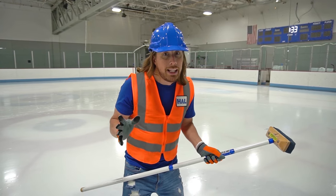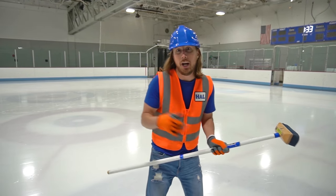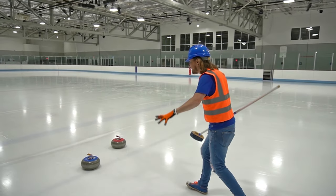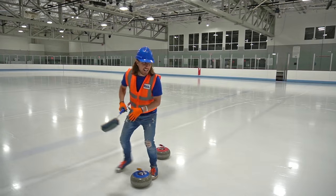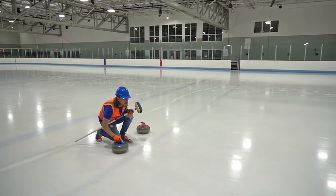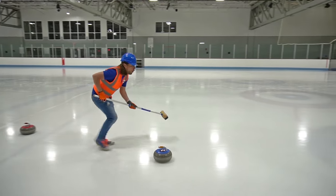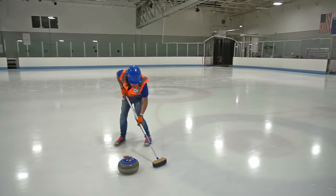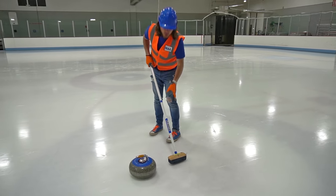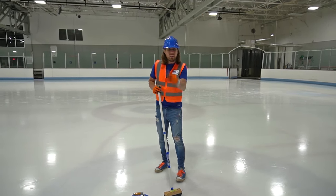Now, I've never tried this before, but I think it's gonna be awesome. Come on, let's go. Easy on the ice. Okay, here we go. Let's try it. Really gentle. Here we go. Oh, come on, sweep, sweep, sweep. Get to the house, get to the house. Come on. Oh, that was great. Well, let's try it one more time.